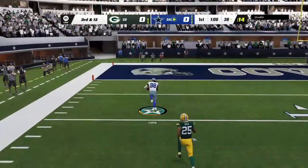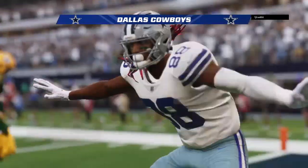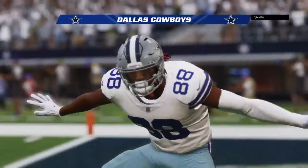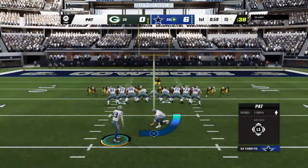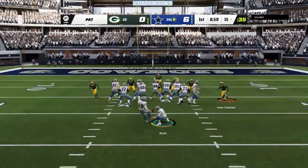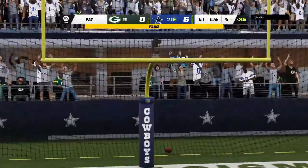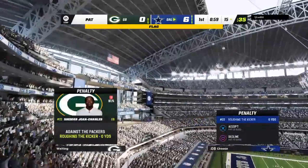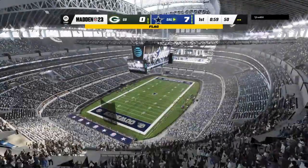Open man Lamb. It's complete. Touchdown, Cowboys. C.D. Lamb, 38 yards. And the Cowboys use the early turnover to get on the board first here in this one. And the kick makes it through, but flags come flying in as well. It appears we're going to get a roughing call tacked on. And that flag accepted.